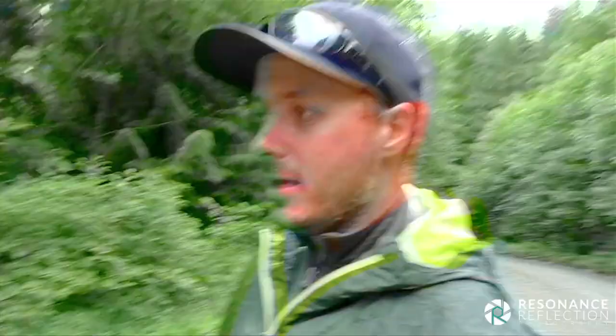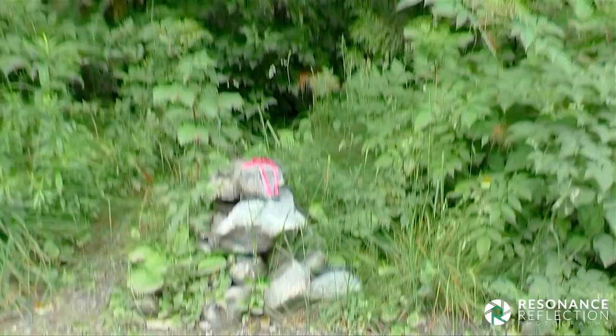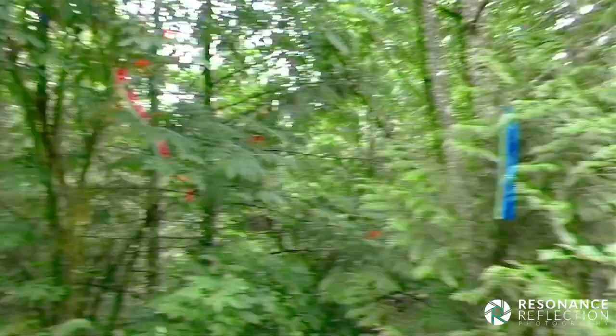It is Saturday, June 7th, 2018, and I am currently in the middle of nowhere looking for a very special tree. Looking for the Cheewhat Giant, which is out there somewhere. So as you can see, I'm parked off of a logging road, and the only indication that I have that I am at the trailhead is these stones and these markers over here. So without further ado, let's get to it.